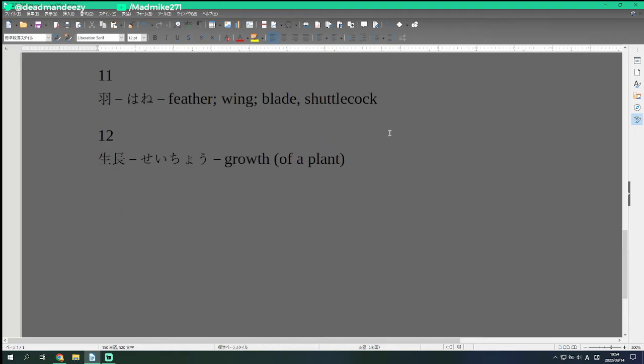Number 11 is hane, and we've already studied this before, just as a kanji with many different pronunciations, but this one's literally hane as in a feather. Hane is the word for feather, a wing, a blade, like that a plane would use for flying, or a shuttlecock. A feather is what we're going to remember, though. Feather is hane. A feather is a hane.